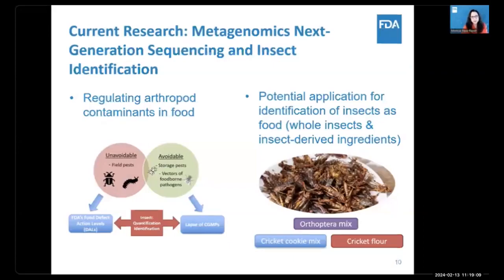We hear you. So in the next slides, I will mention current research being conducted at CFSAN FDA to detect and identify insect contaminants in food, also known as insect filth. And then I will mention how this research is applicable to insects as food.